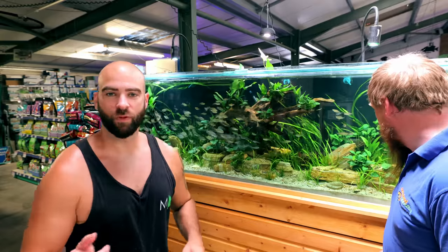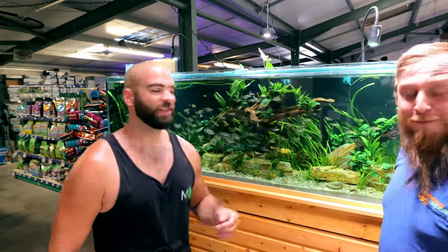He's coming right out. Rockfish is coming right out, but he's gone back. He's bored now. It's like a little dragon popping out.